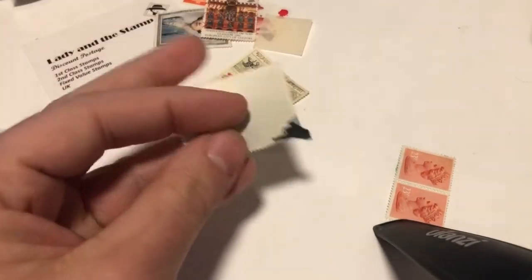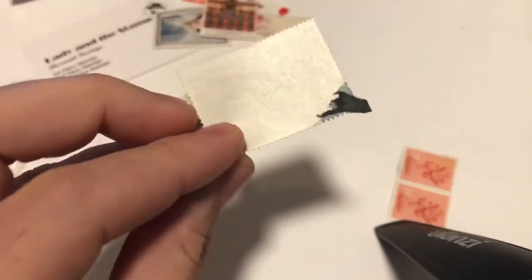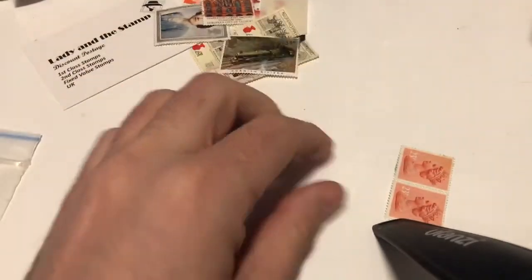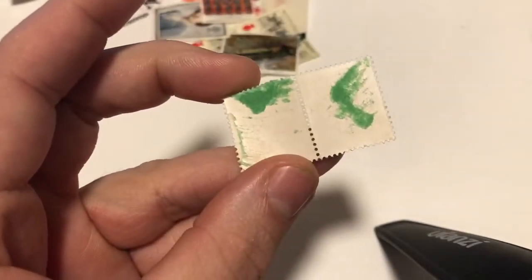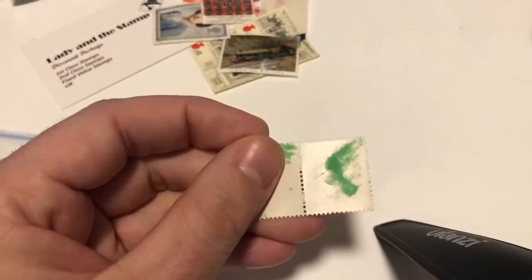This one was part of a set. It's been ripped out. We didn't want to send it due to this. While it's probably valid for postage, we didn't want anyone to get caught up. And this one has actually been ripped off an envelope or a package. I'd say an envelope due to the colour.